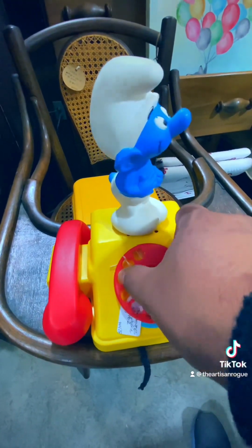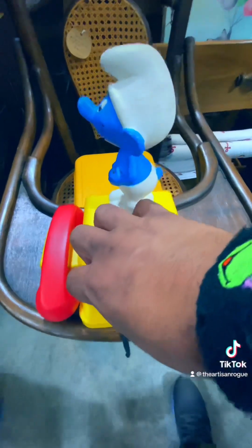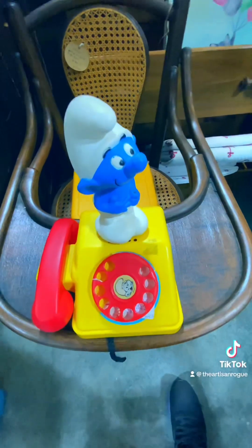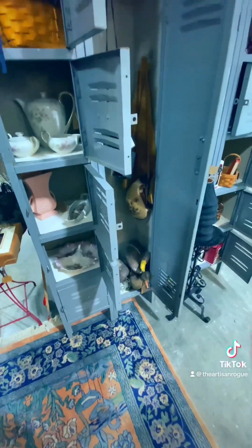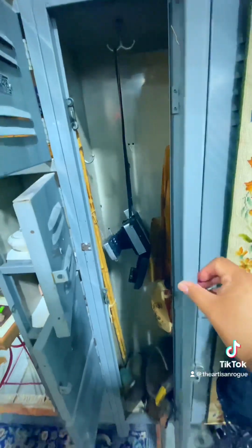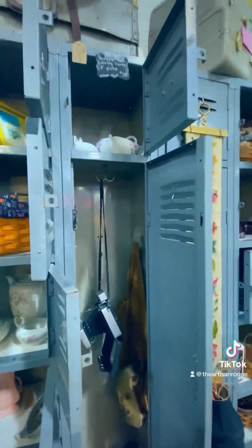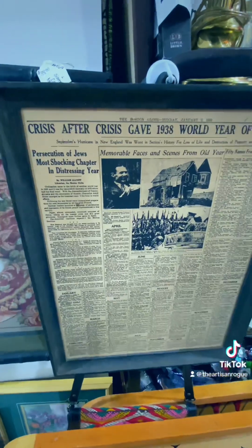This old Smurf phone, a friend of mine had one of these. It's such a cheesy thing to look at, but it's really fond memories when you come across stuff like this. This is something I do plan on adding someday. I am obsessed with these old school shop lockers. I didn't care about any of the stuff that was in there. Well, maybe that camera. That was pretty cool. But just these would make the ultimate storage for art supplies.